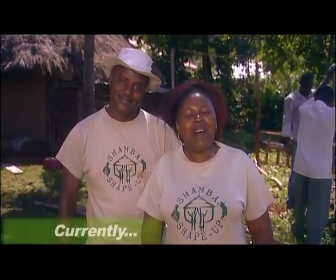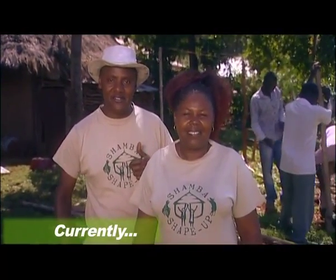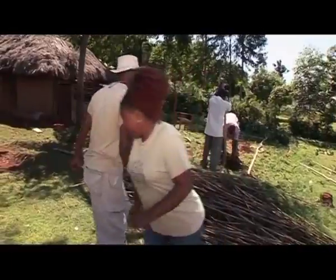We are back at Robert and Grace's Shamba. And we can see there's lots of work going on in the background. Let's go and find out what.